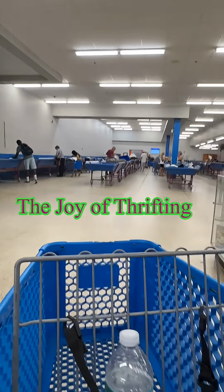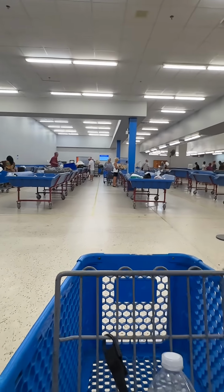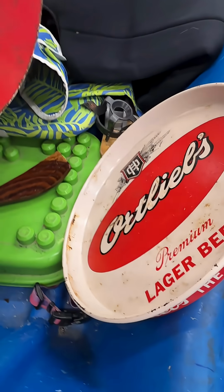Hey everyone, today we were out and about doing school shopping and decided to pop over at the Goodwill bins because we had about 20 minutes before the kids' haircuts. So we looked around to see what we could find. I liked these, but they were a little bit rusted.